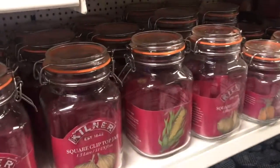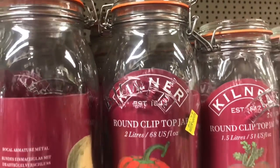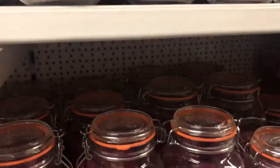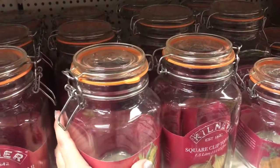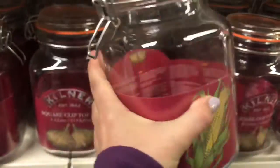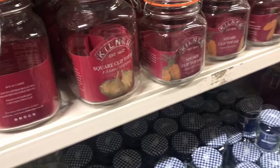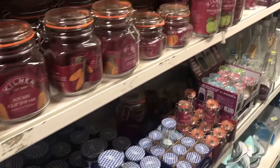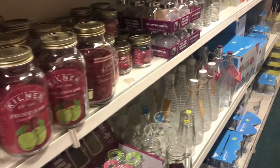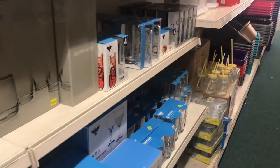Then you've got the Kilner jars in the different sizes. Now this one I thought was a really good price. And then they have the next size down, which I understand was $4.99. And I think the larger one was $6.99, and I think this was a good price. I am very tempted to go back and get these in the different sizes because I just like the look of them with all your flour, sugar and baking goods in.